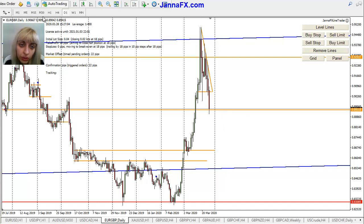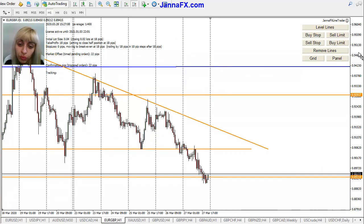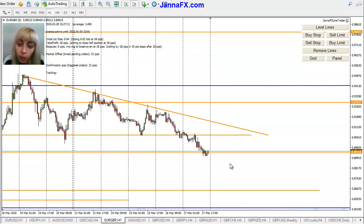Maybe it'll give you, on the smaller charts, another pattern or something. That's what I'm trying to point out, guys. That's what you look for during those movements.